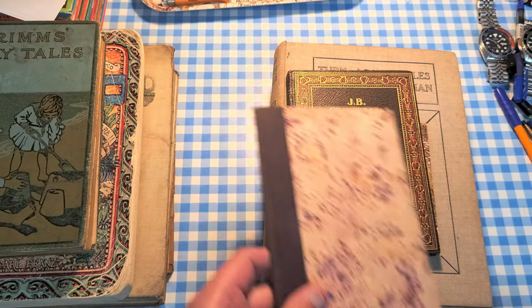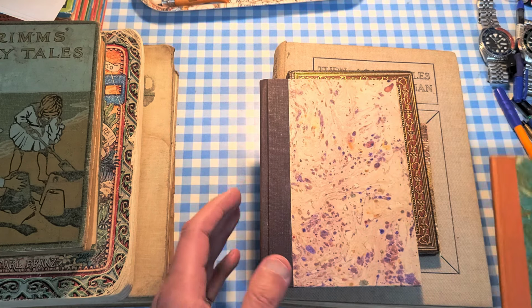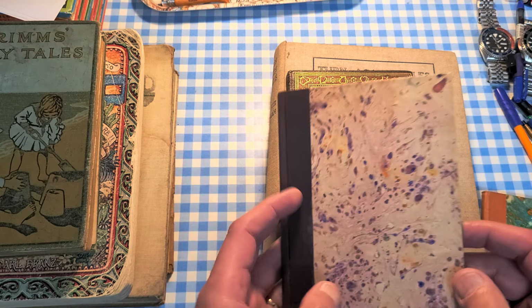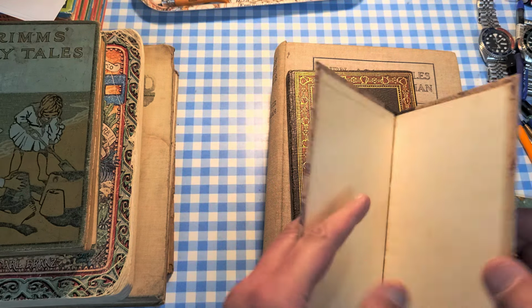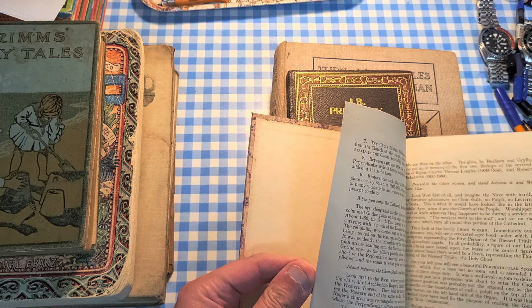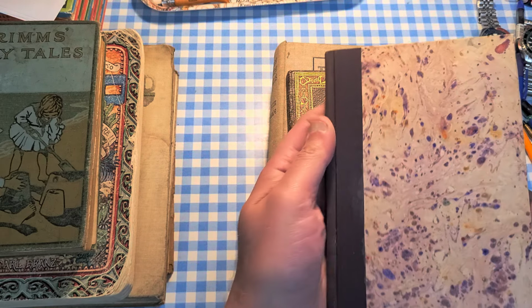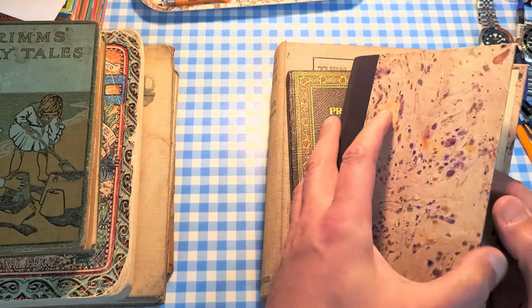These two quite bizarre books. I was given these by a friend of mine several years ago. They had belonged to her parents. But look at this book. This is really interesting. It's got this beautiful marbling on the cover. It's very stiff boards.